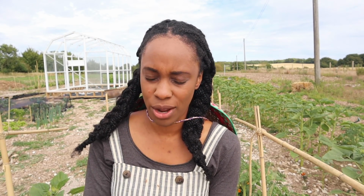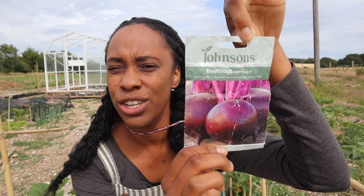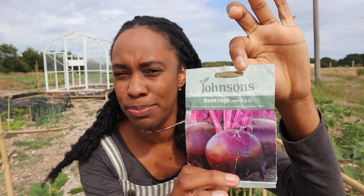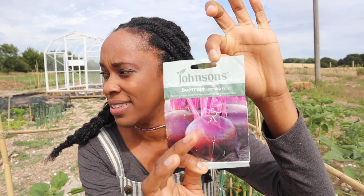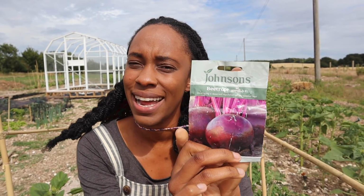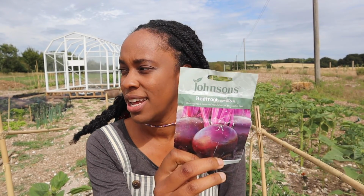So I'm just going to show you these seeds that I plan to plant in my autumn garden. This might be of some help to others living in the country who are new to this whole gardening and farming thing. So we can still grow beets. I've got some sown in our raised beds and some that I planted out about 2 weeks ago in the ground. I transplanted them from the cells in the greenhouse into the ground.